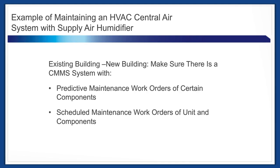With continued commissioning or scheduled recommissioning in place, maintenance is the next mandate. An example of maintaining an HVAC central system with a supply air humidifier, as well as other components, begins as follows. In an existing building or a new building, make sure there's a CMMS system. CMMS is a Computerized Maintenance Management Software system. Within it, there should be predictive maintenance work orders for certain components and scheduled maintenance work orders for the unit and all its components.